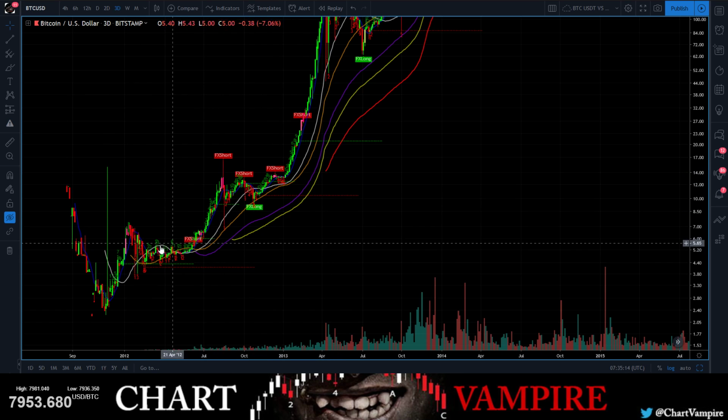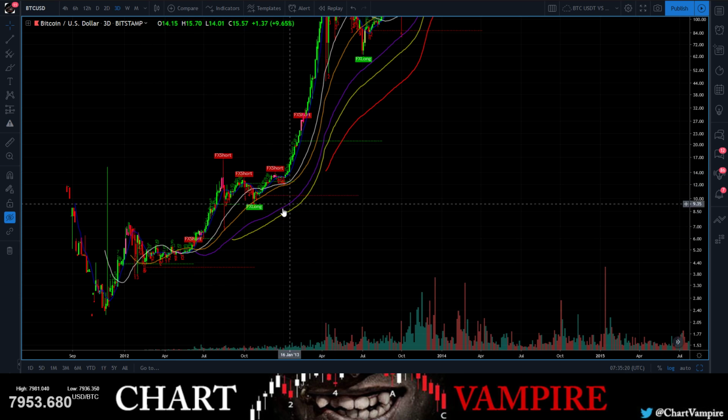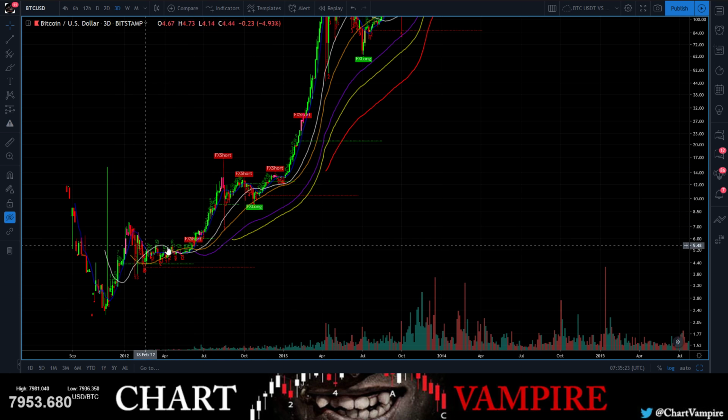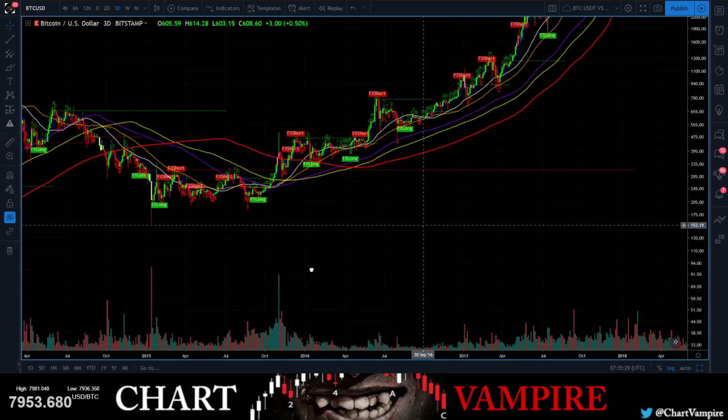Right, this 200 MA won't quite make it all the way back to yonder. I really wish I could see where this did cross over. I mean, honestly, looking at this, it probably swept down in here somewhere like this, right? You probably got the cross right there somewhere below this 9, okay?